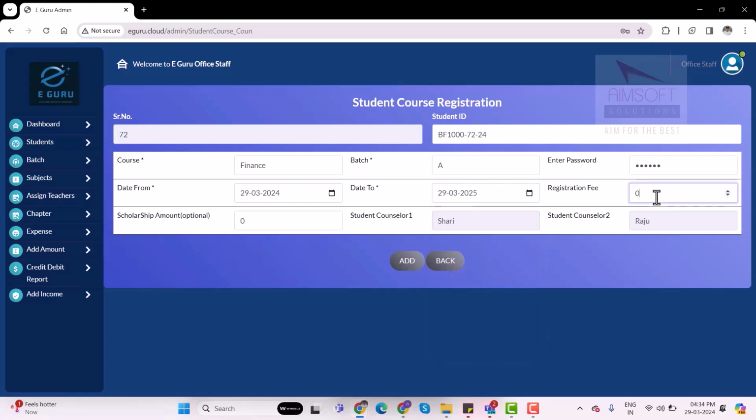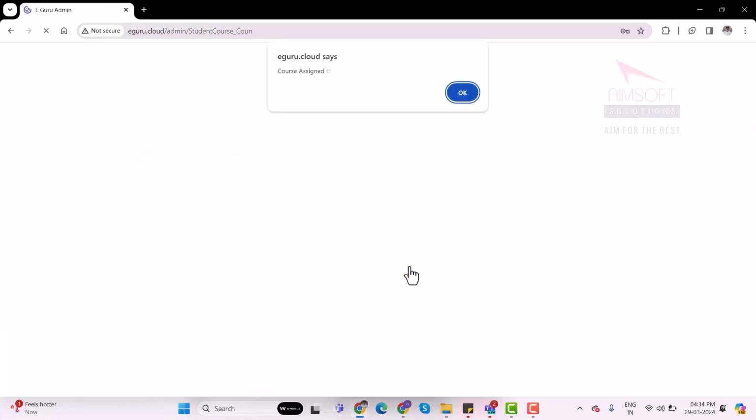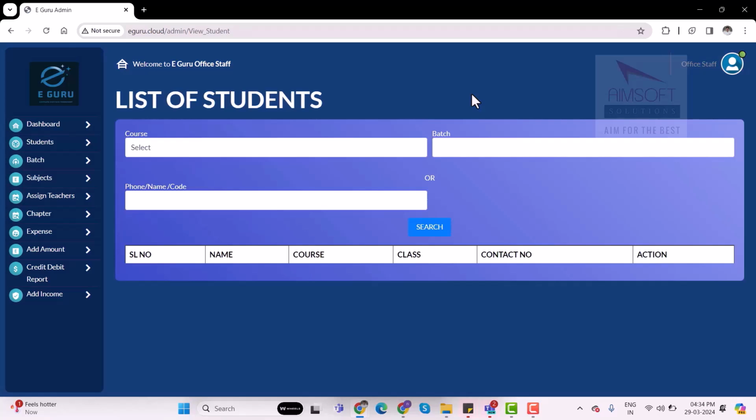And if there is any registration fee we need to collect in addition, then we can mention the registration fee, or any scholarship amount for the student; the scholarship is optional. It will display the student counselor name here, and the counselor 2 name also, and click on add. So the course is assigned for the student, and the student can join.